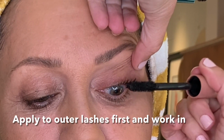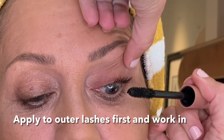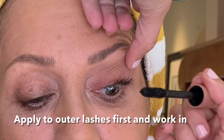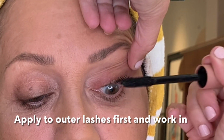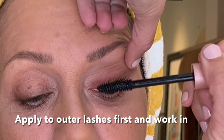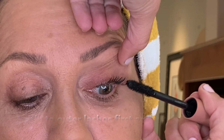It does give a really nice volume. So I usually just by instinct, when there's a lot of mascara on the brush, start out here. I start wiggling around out here. And then as the product gets less, because it's been supplied to those outer lashes, I go to the inside. So I kind of want a little bit more mascara on the outside than the inside, if that makes sense. It's a great trick. Yes.